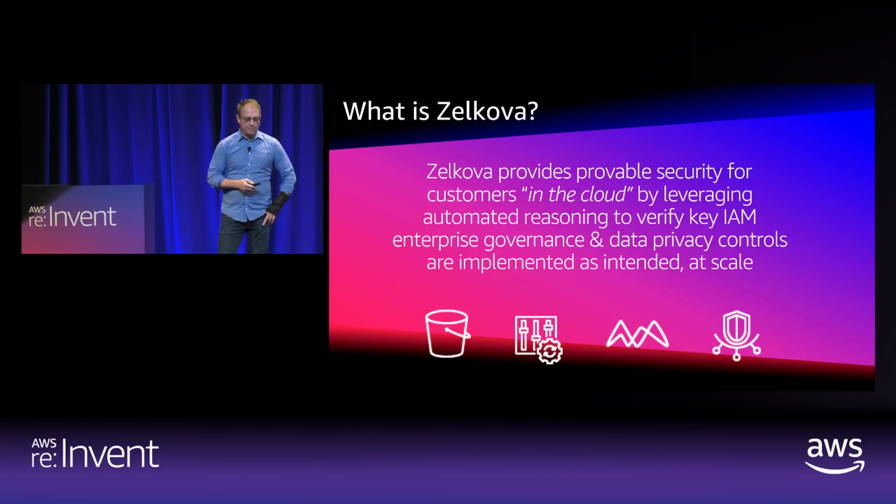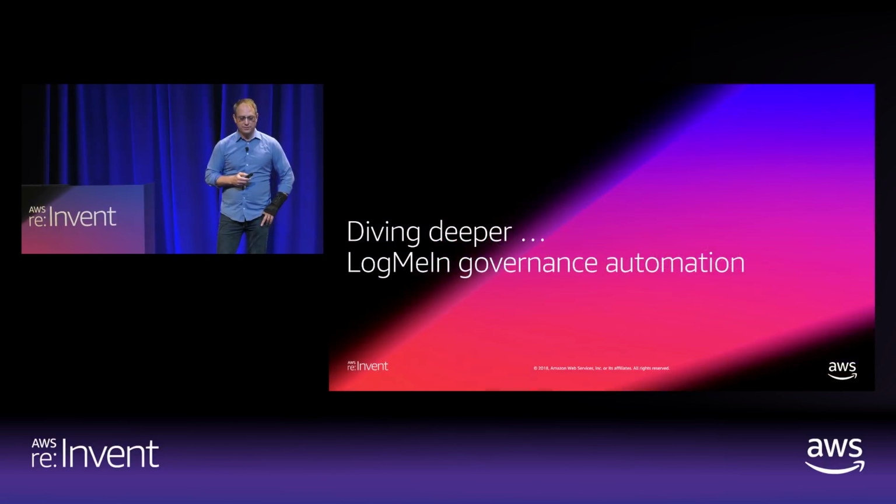So at this point, I think I'm going to go ahead and turn it over to Brian, and Brian's going to come up and dive deeper into the LogMeIn governance automation.